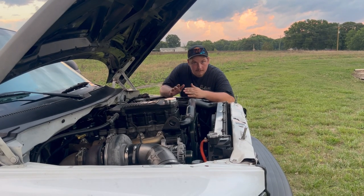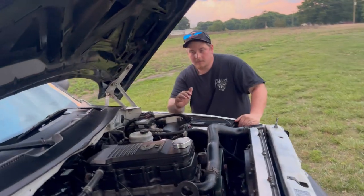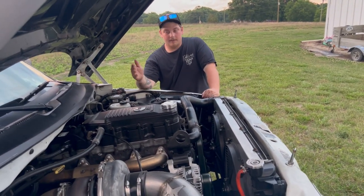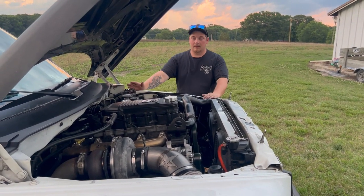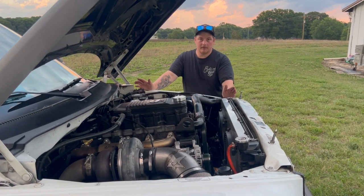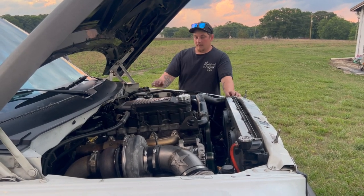Stock 2011 6.7 engine. Got it all the way back home, went through it, made sure everything was good. Put head studs, valve springs, push rods, stuff like that in there. I originally took the CM2200, which is the factory 2010 to 2012 ECM. I took that factory harness out, slimmed it down, made it standalone, ran it in here.